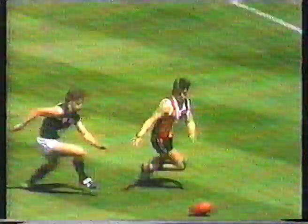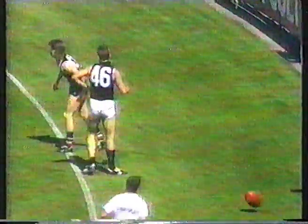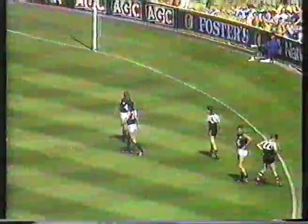Just too long. Blues have the numbers. Page hopes someone's on the end of that one, and I don't think he even made contact with the fist.